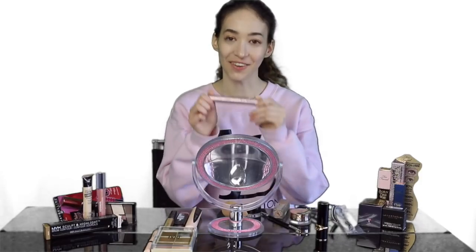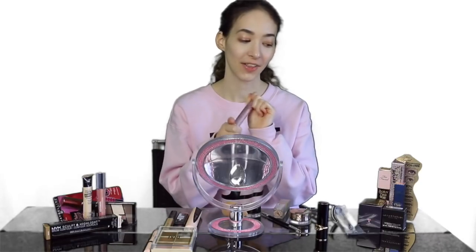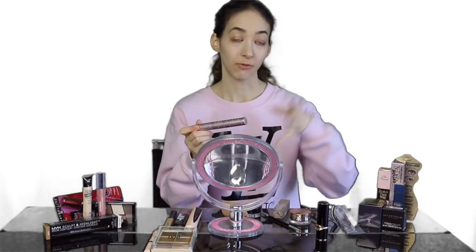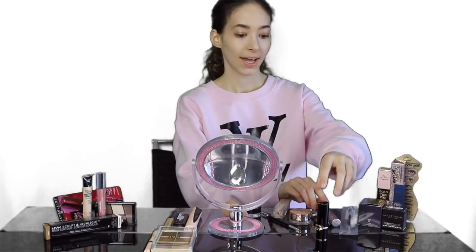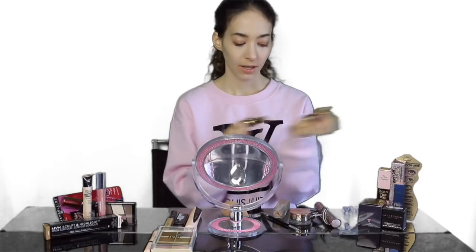Okay, I am using my favorite mascara. It's the Too Faced Better Than Sex Mascara. You guys are getting the same exact one. It's the new one. I mean, it's the same formula, but new packaging. I love this packaging. My favorite. Just so pretty. And last but not least, my Pat McGrath lipstick.